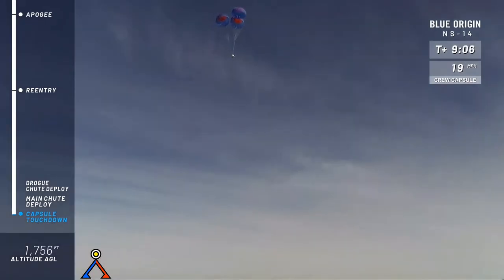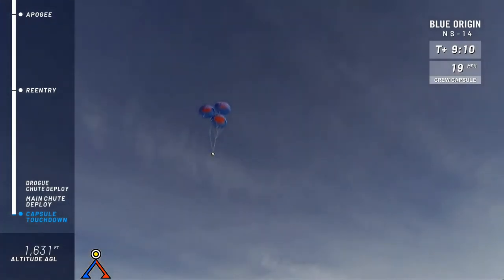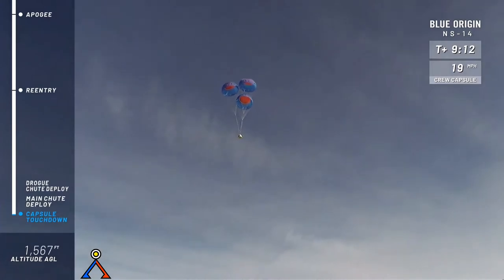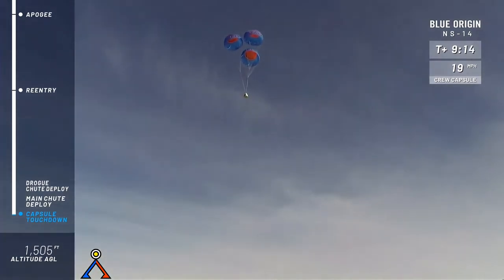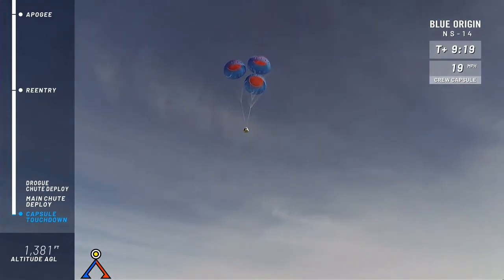Et on la voit la capsule, elle est de retour. And there we go. Les trois parachutes qui se sont bien ouverts. Capsule has its mains deployed, avec notre mannequin Skywalker est de retour. What an incredible day for the team. En douceur, par contre.